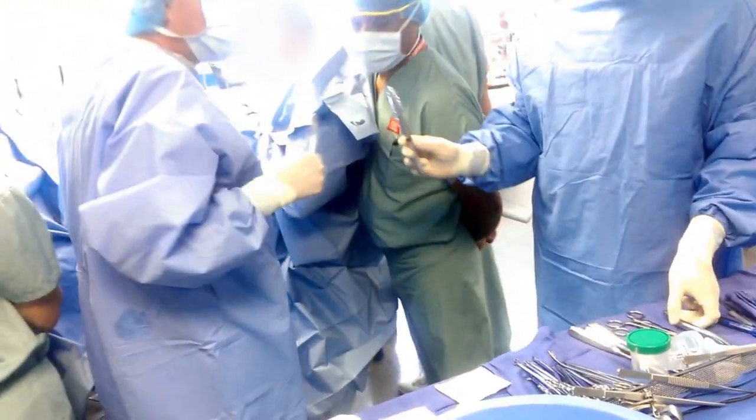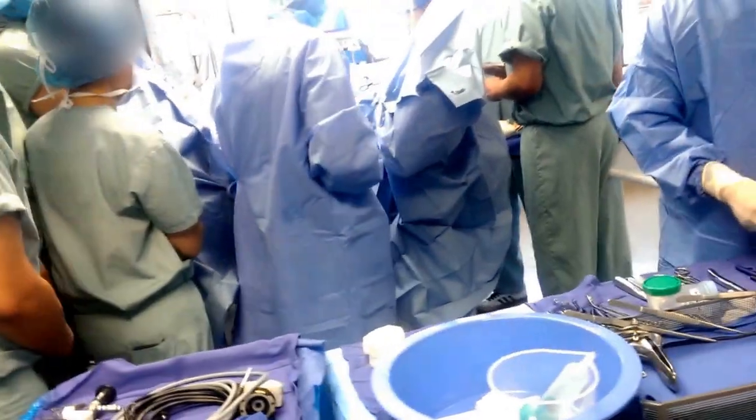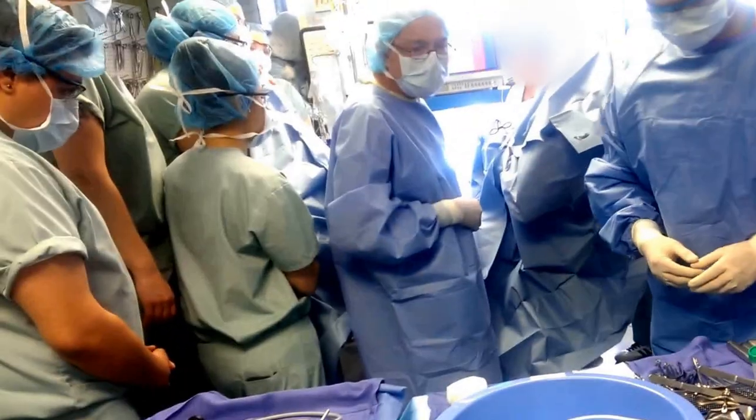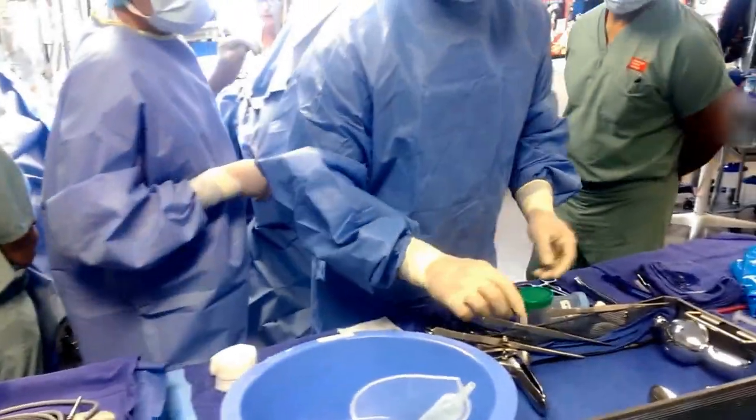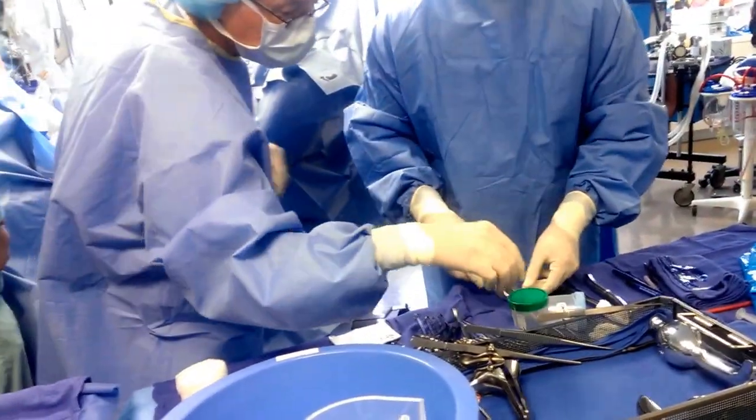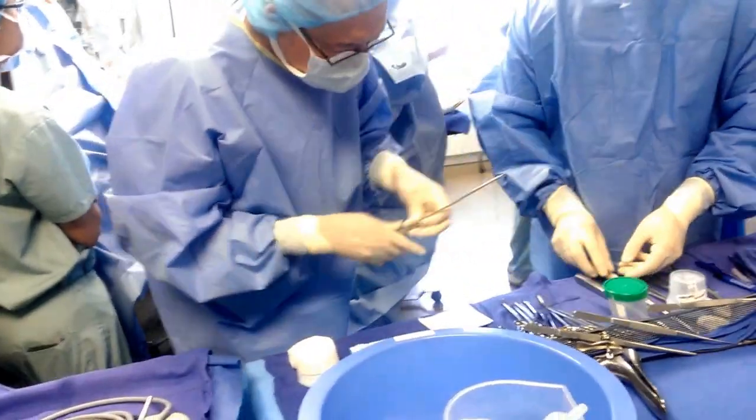That's a dilator. They also use the ultrasound. No, that's too big. They also use the ultrasound. Okay, let's start with the Sims curettage. Yeah, the small one. This one. I already forgot what that is.